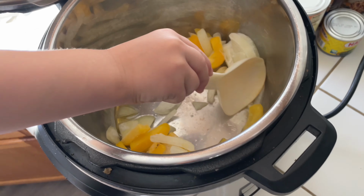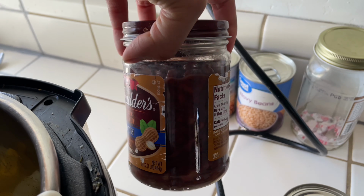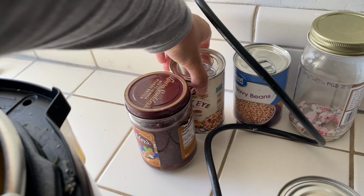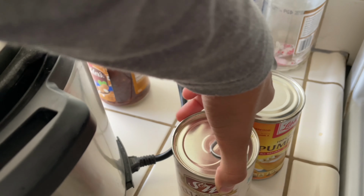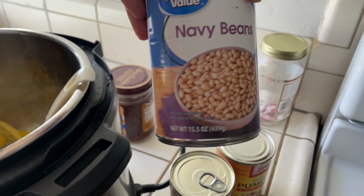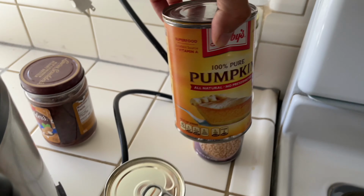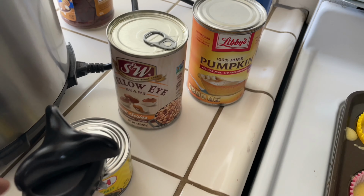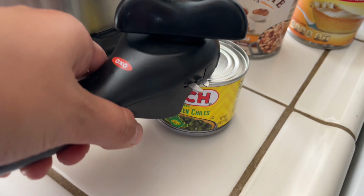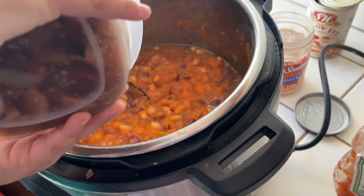sauteing these frozen vegetables. Made small red beans yesterday. So I'm using some of those. I'm using these that I couponed for. They were like free. And then some navy beans. And also using pumpkin. It actually tastes really good with it. And some green chilies. This is leftover chicken sausage from yesterday.